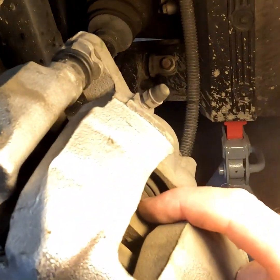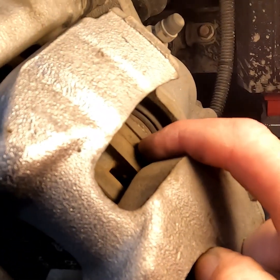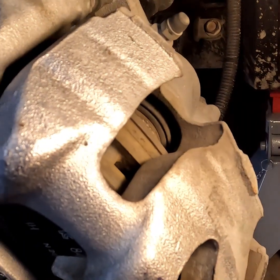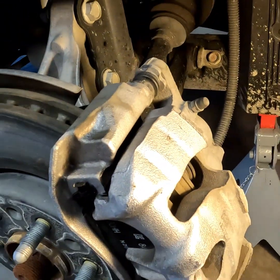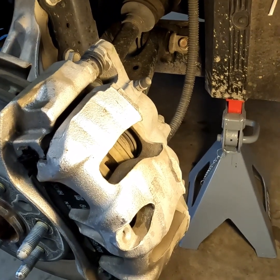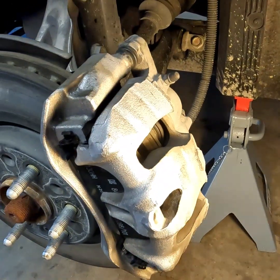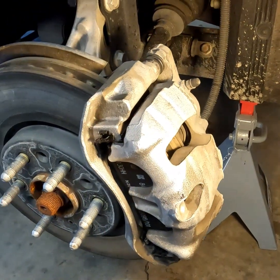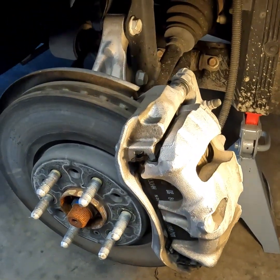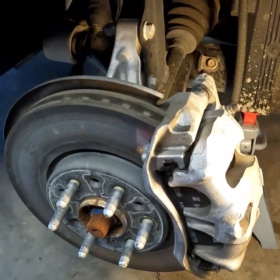Right there's the pad thickness, and I would say we're probably about 55-60%, so probably close to 50. I'd say right now she's still good on this side, but I am going to check all four because we want to make sure not one of them's abnormally wearing.